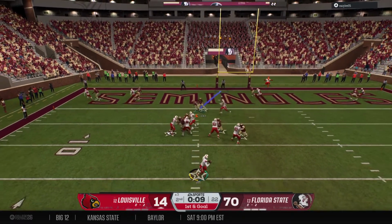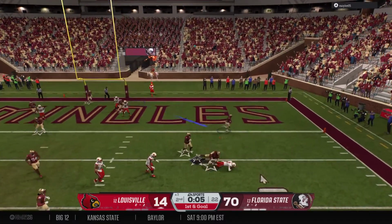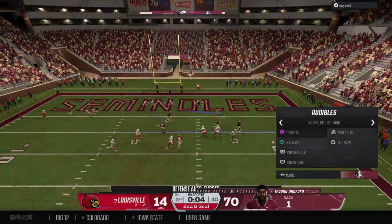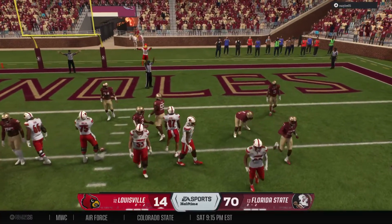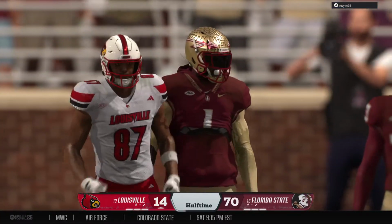Snap in the shotgun. Buys a little time with his feet. And he is sacked as the defense adds a little emphasis to wrap up this first half. That's the end of the 2nd quarter. That means it's time to join Kevin in our halftime update.